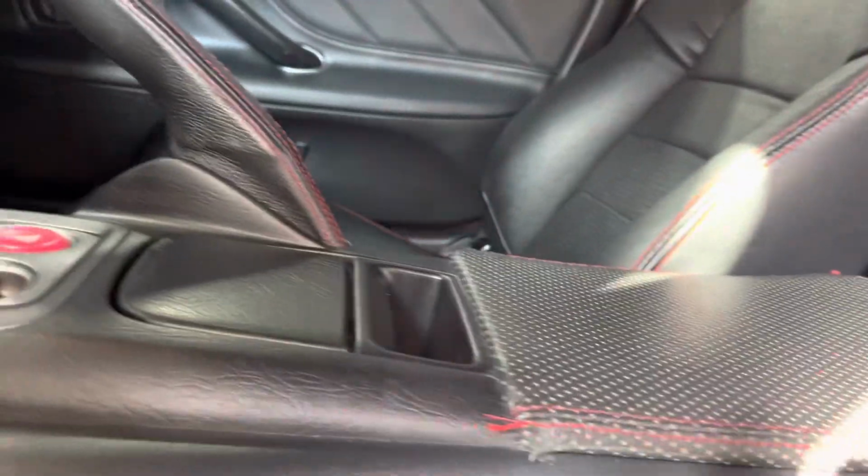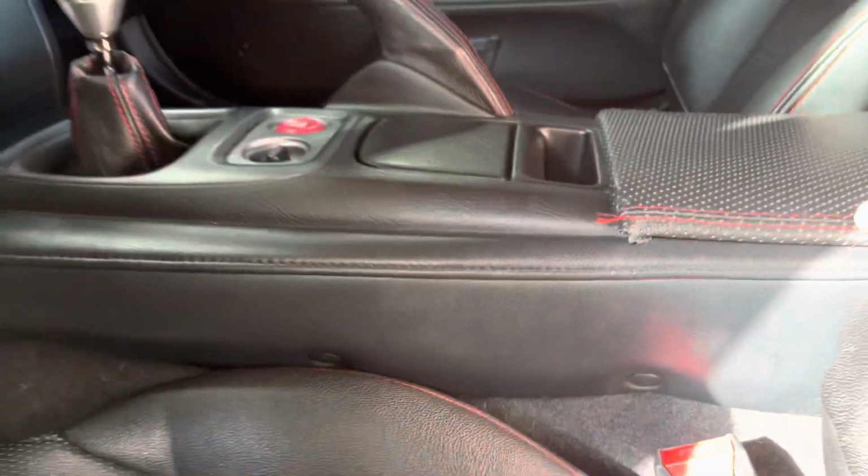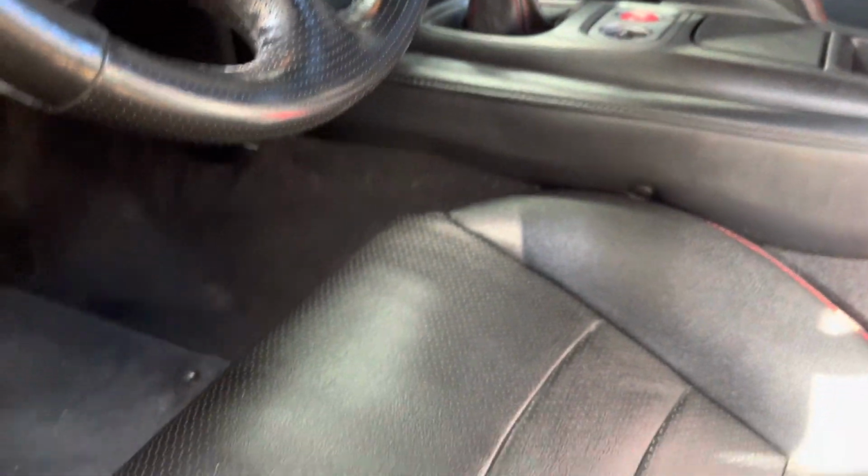I did change up this pad, this gaiter, and this to kind of match. They all have the same red stitching.